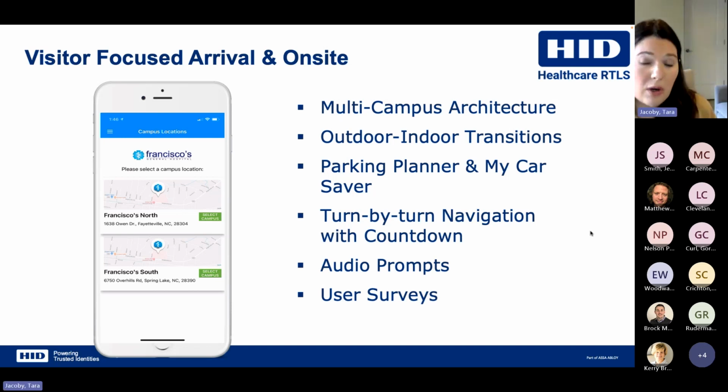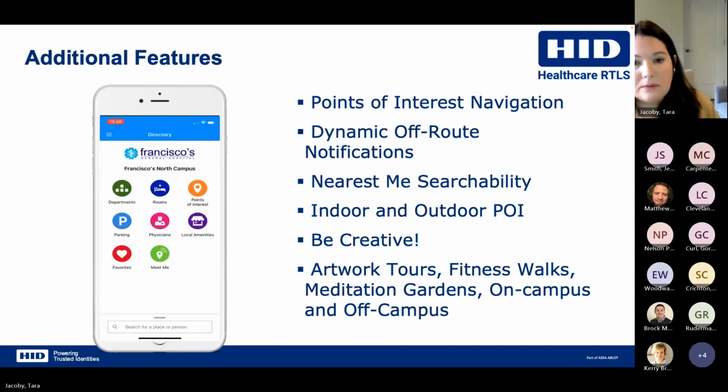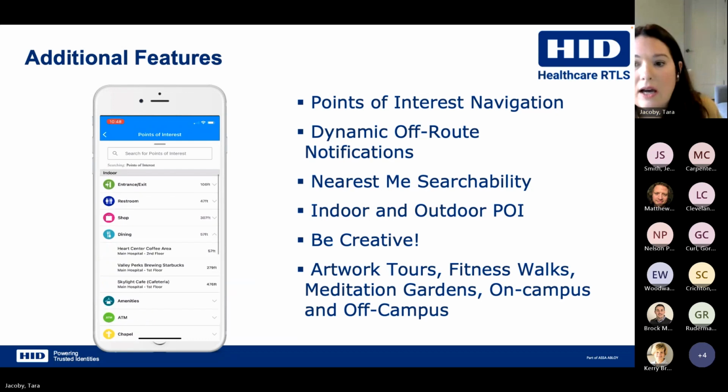The application has audio prompts for those that are needing additional help with navigation. And we have a customizable directory for ease of finding locations, searching by categories. We also have what we call nearest me searchability. So for selected categories, you can search by what's closest to you rather than having to know the name. So for dining options, restrooms, elevators, things like that.